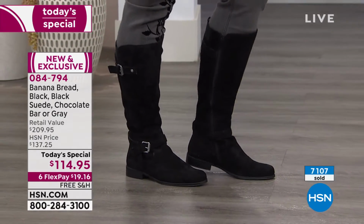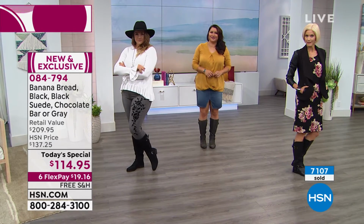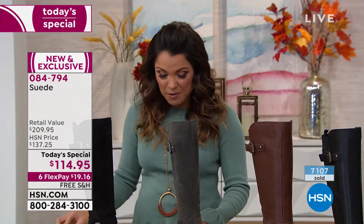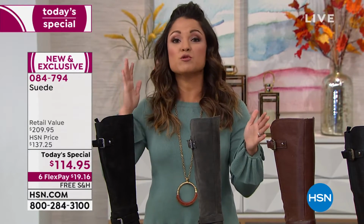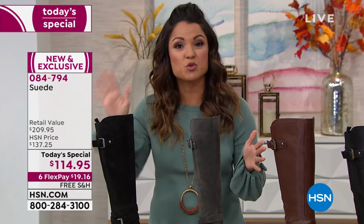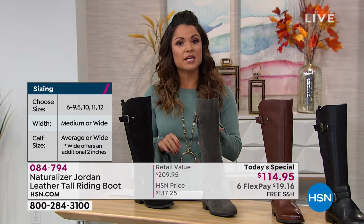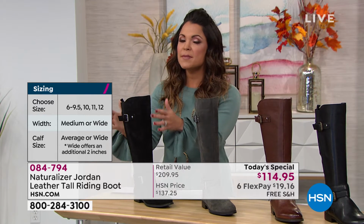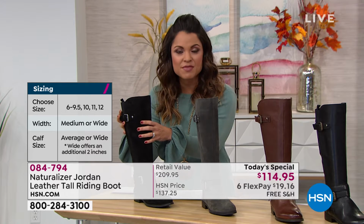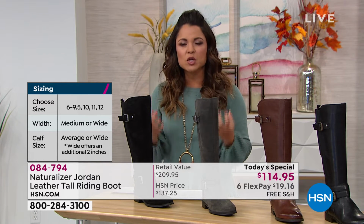You have stretch elastic along the calf, a full zipper, so easy to get into and out of. And what I think has been the most exciting thing for everybody here is all of the options you're getting in sizing. So listen to what we're doing here. We have these available for you in sizes 6 through 12, which is amazing to have the 12s. We have half sizes in between, and then we get even more specific. You get to choose between medium or wide width on the foot, and you also get to choose medium or wide calf.